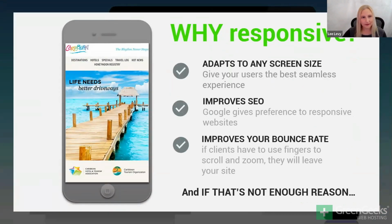And just a couple of simple reasons. Most people know this, but if you don't, it adapts to any screen size. It definitely can help improve your SEO with your Google performance, and it improves your bounce rate. Now, bounce rate is basically when somebody comes to your website and goes right off.